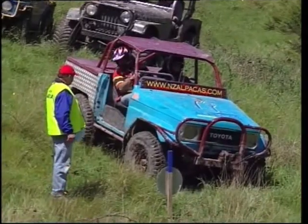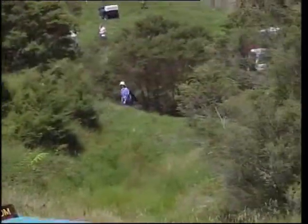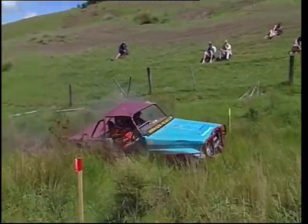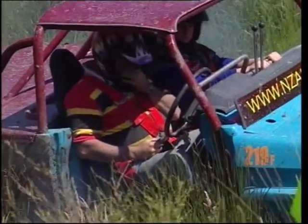Track 16, this is the long bog of the day, and it's the beginning of the afternoon session, and first up is Stu and Jessica McMillan in the big 350 Chevy powered FJ40. Lots of power, but unfortunately a bit heavy in the front end, the old FJ40, for this sort of carry-on, so they grind to a halt there.